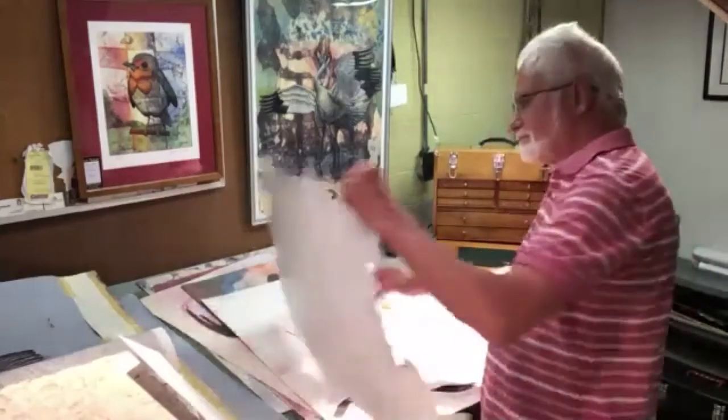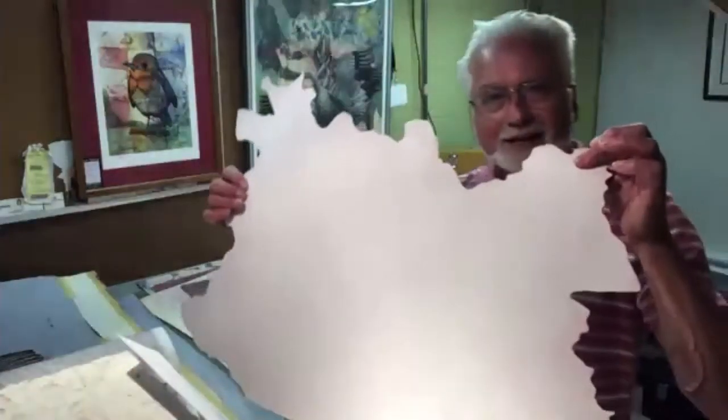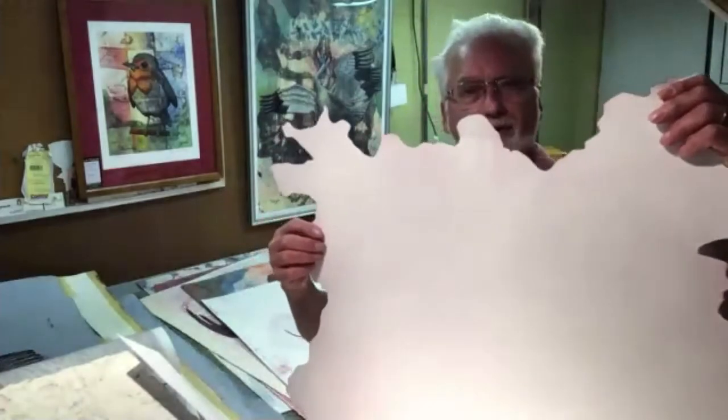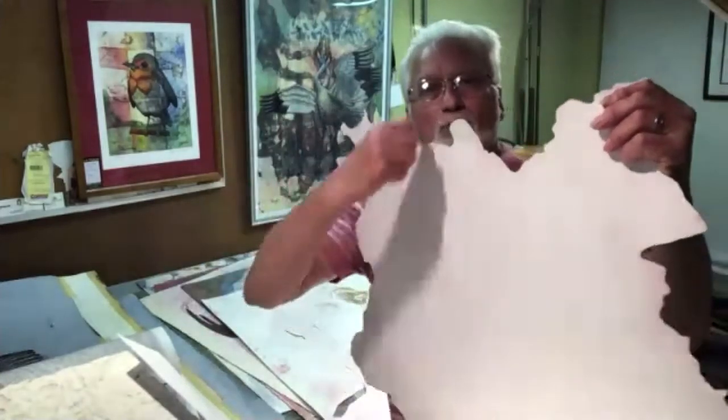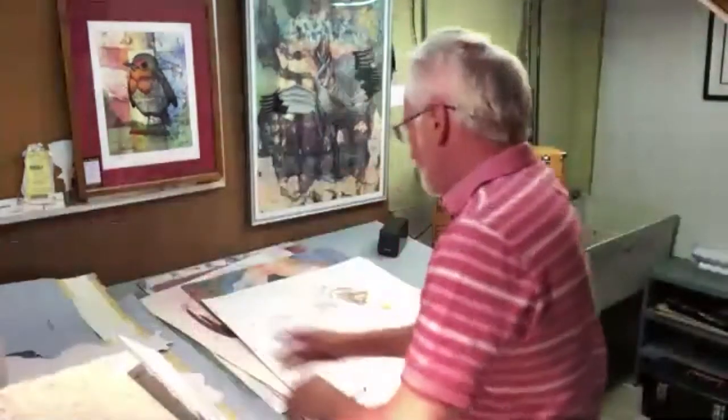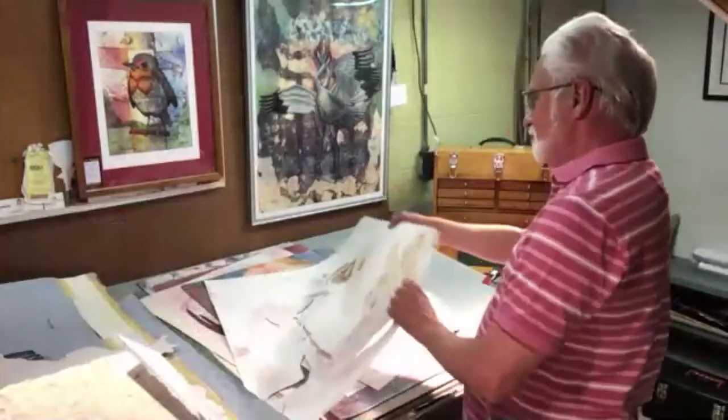For instance, this was done for a background. I traced where I wanted the background, cut out the stencil, and then rolled on the ink around the images that I wanted to have this background on. I'll show you a different version of this later on.